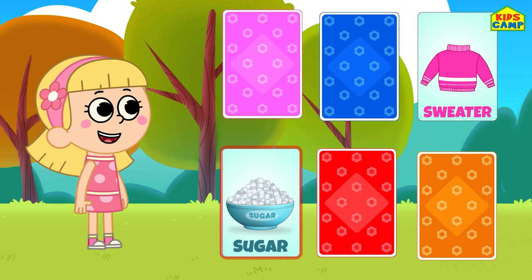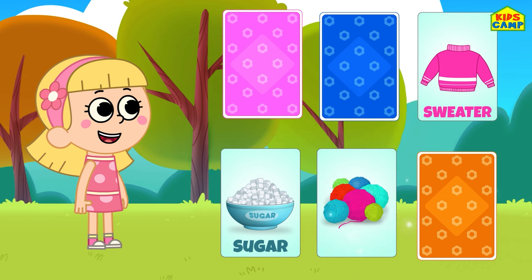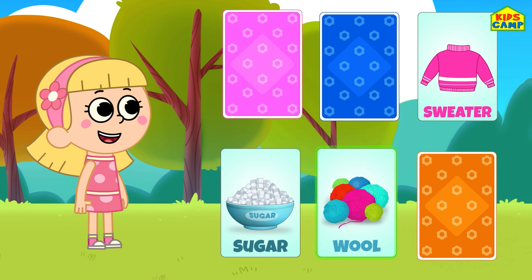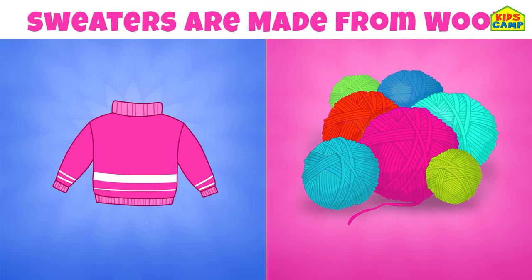No, definitely not. Let's flip the red card. It's wool. Do we make sweaters from wool? Yes, we do. Sweaters are made from wool. Good job!